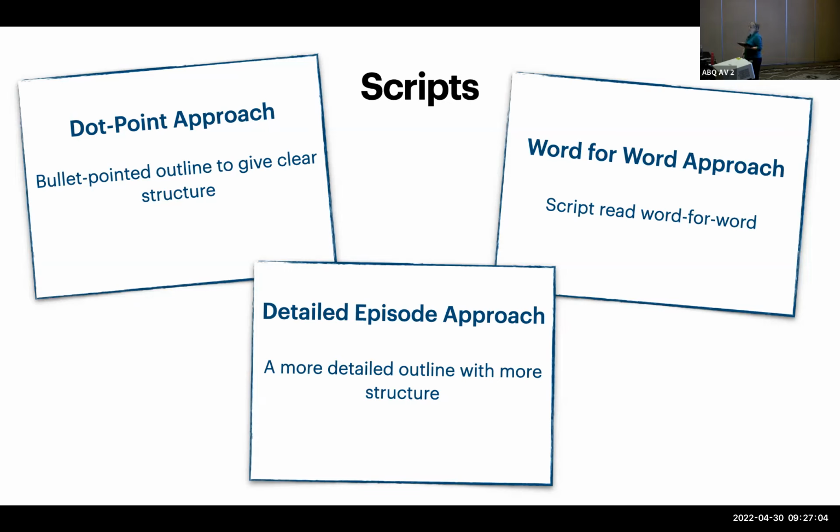Put the okays in there. Try not to do the uhs or the ums, things like that. But at least have that a little bit more casual style. Okay. You could do a detailed episode approach where everything's a detailed outline. It's probably kind of in between the dot point approach and the word for word. So you have an outline, but with more details, but not necessarily what you're going to say word for word.